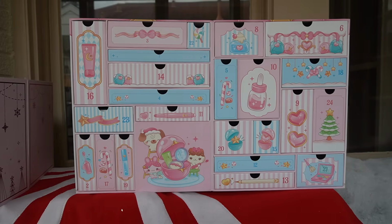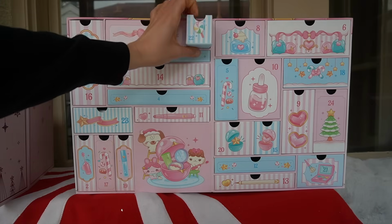Okay, you guys, we're gonna finish up the advent calendar. It's so sad. We're coming in with days 22 through 24 of the Yesstyle advent calendar. Now, they don't have a day 25 like Stylevana, so they better come through next year, keep up with the competition. But let's come on into day 22.